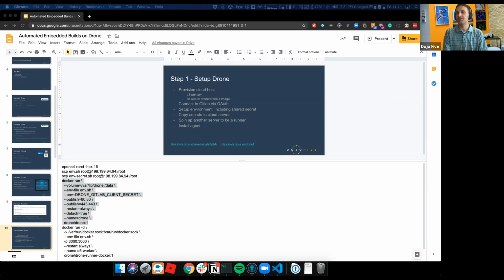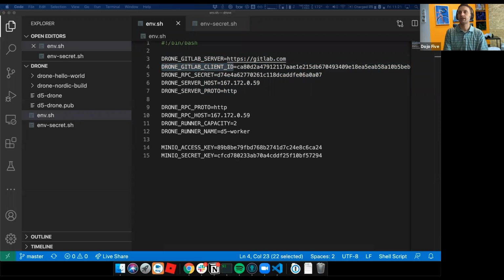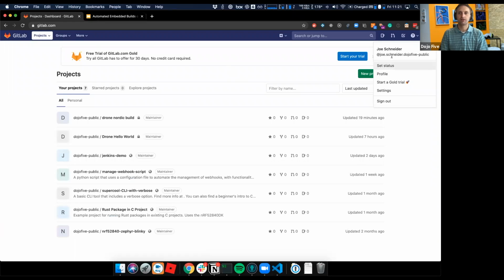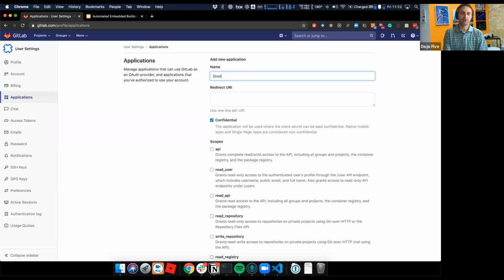As I mentioned, for this GitLab client ID, you have to add a new application into your GitLab setup. If you haven't done that before, I'll just show how real quick. If I go to my personal settings and go to applications, this is where you would say Drone, and then you need to put the redirect URI. We're not going to be using HTTPS today, because that adds an extra level of complexity and needing domain names and stuff. But if you do deploy this for real, that's definitely something you'd want to do.